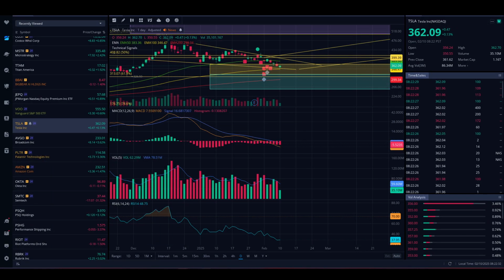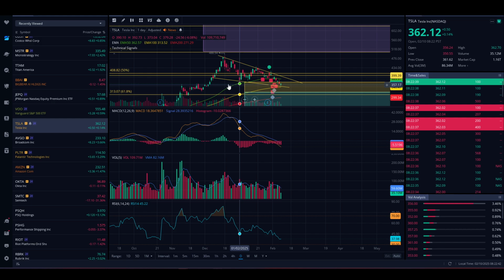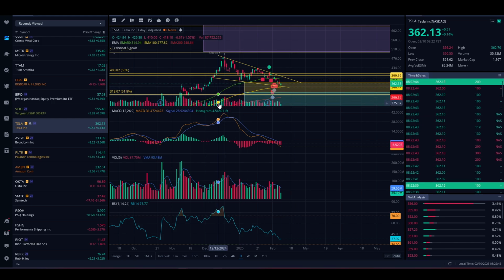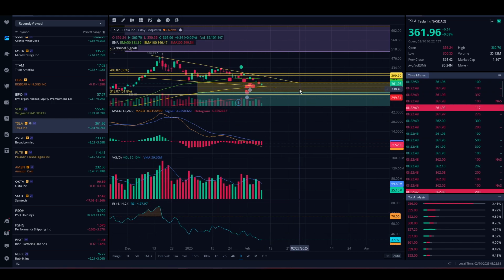Tons of people are talking about Tesla right now. They're asking, is this a dip opportunity or is this time to sell? All right, so let's go ahead and take a look. Currently, we are respecting the bottom frame of this support. We also have the 100 EMA on the daily chart acting as a support as well. That is 346 there being a support level.